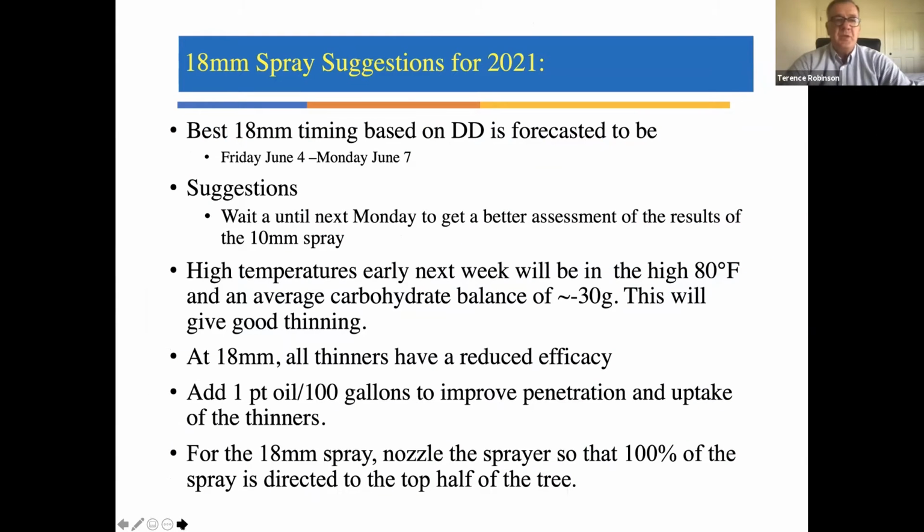So my suggestions for what to do if you're still in need of thinning, but let me first emphasize, I hope most of you are done on most varieties, or maybe done completely with the sprays that went on earlier this week. But if when you get to next Monday, you really feel like you need more thinning, then Monday's the day to go. Don't wait until Tuesday.